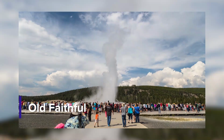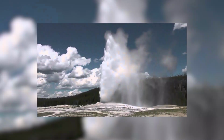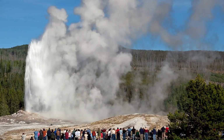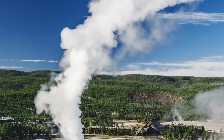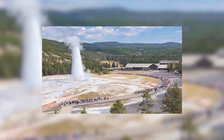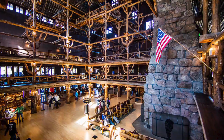Number 1, Old Faithful. Yellowstone National Park's ultimate treasure is Old Faithful, named after its eruption of water columns that soar high in the air. The eruption takes up to 120 minutes and is what most travelers aim to see when touring the famous park. Its regular eruptions are not as frequent nowadays, its average interval being 92 minutes. There is an iconic inn near the geyser, famously known as a National Historic Landmark, where you can stay.